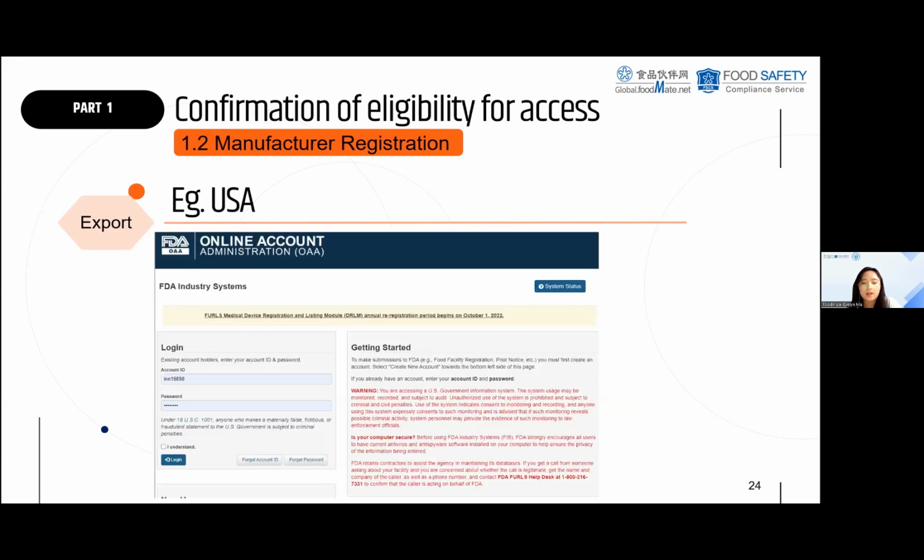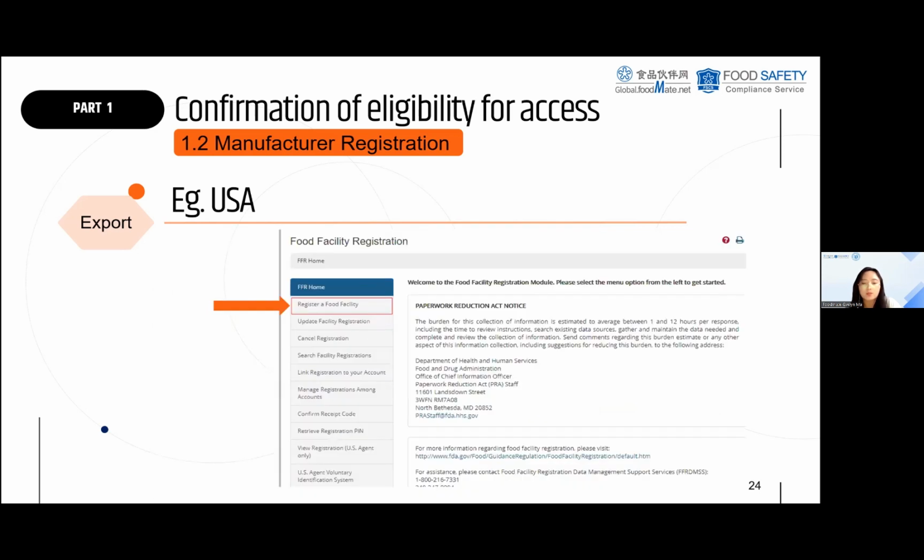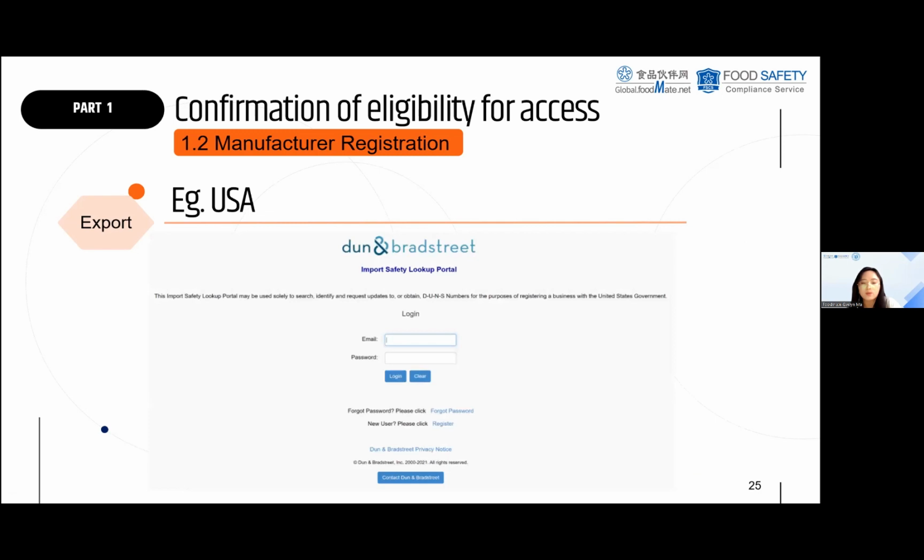The process for registration with the US FDA is similar to that of China. First, we need to create an account on the FDA website, and once that's done, we can proceed to fill in and submit the required information following the step-by-step process, and then we can finish the registration. And another important requirement during the FDA registration process is the company identification number, also referred to as the Dun and Bradstreet number or DUNS number.